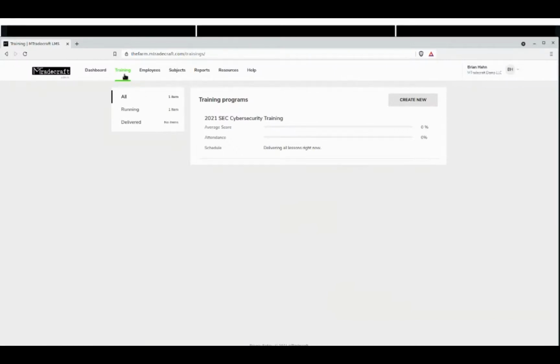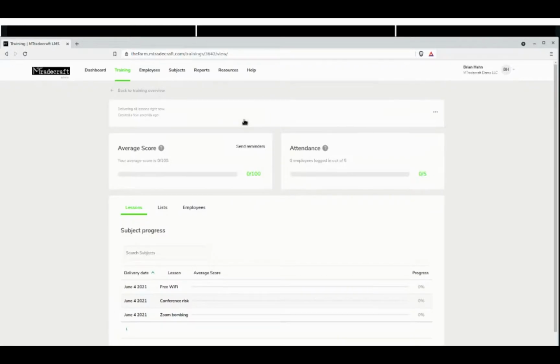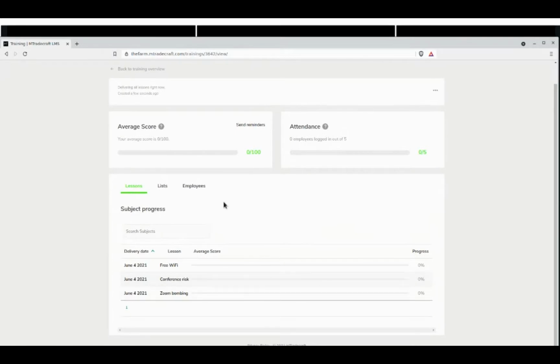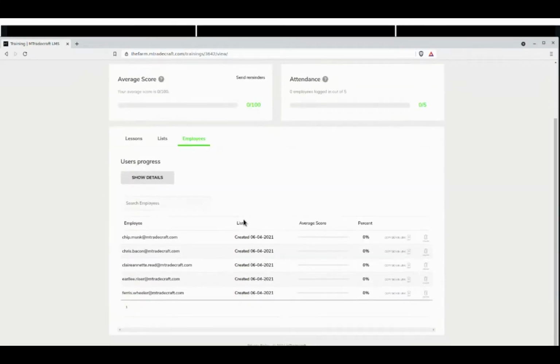When you come back into the dashboard, if you click on training, you can click on that training program that we just created, and it will show you how everyone's coming along, how many employees have logged in, what their test scores are, who might be falling behind, who needs help, everything of that nature. And you can see you can go down, it'll show you all that. So it'll show you the lessons that are in this training, what list you've assigned the training to, and what employees received that list.